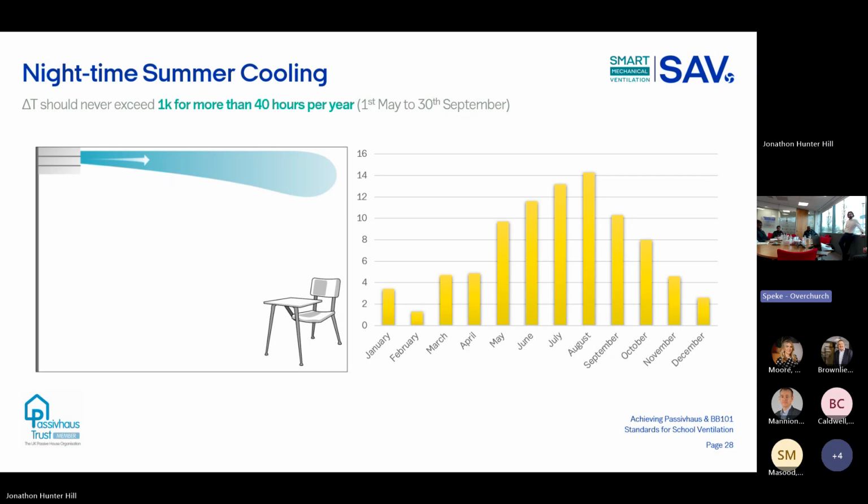This comes up a lot, the overheating question, and what the DfE says is that the building should be designed as much as possible to passively prevent overheating, i.e. you're not relying on your ventilation to do that. I think the key thing here is not necessarily the ventilation, it's actually about solar shading. It's about thermal mass of your building, maximizing the thermal mass. And in the context of Passive House, it's also about orienting the building so that you minimize thermal gains from the sun.